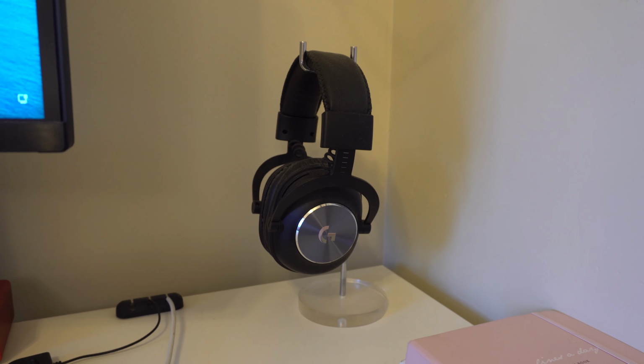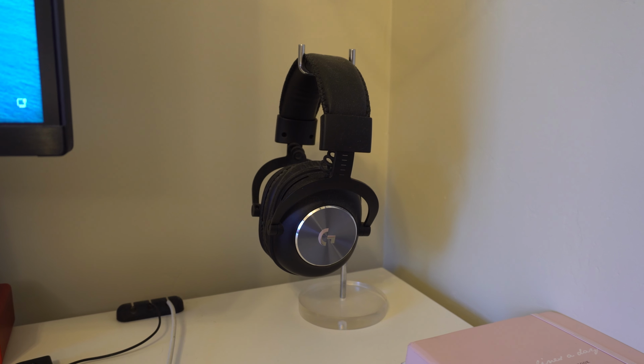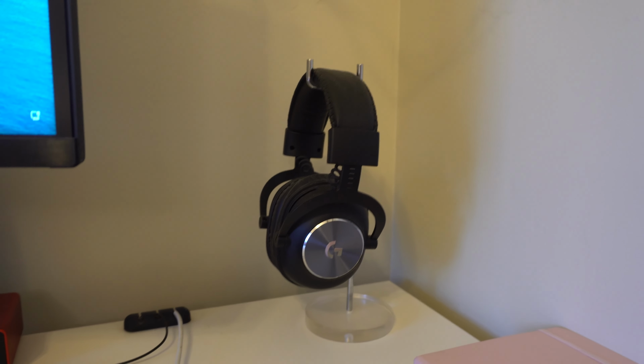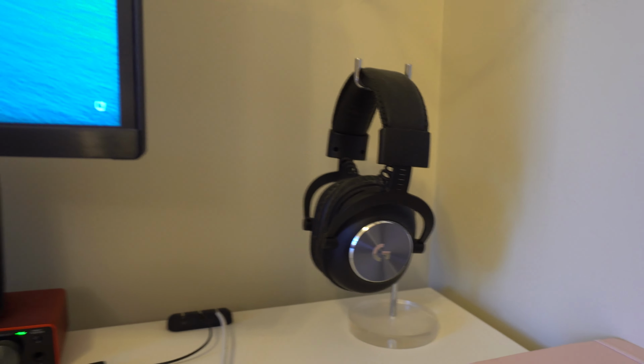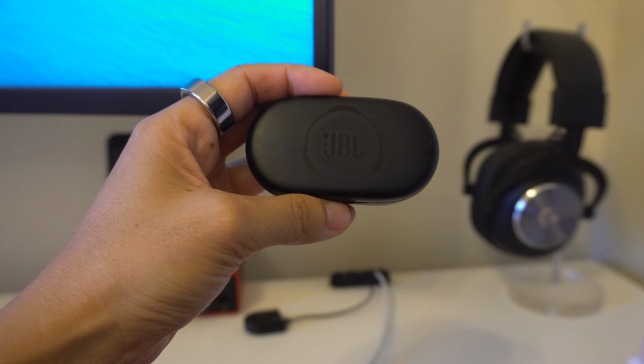Here I have my headphones. This is the Logitech G Pro X, I think is what it's called. It's wireless. Wireless is a must for me whenever it comes to headphones. But honestly, I don't really use these anymore because I use these JBLs. Sorry, upside down. JBLs.